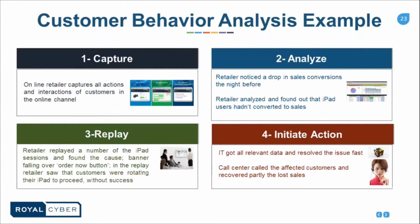For example, let's take an example of customer behavior analysis. There is an online retailer who captures all actions and interactions of customers using Tealeaf. When this online retailer dug down into the KPI report, what he noticed was a drop in sales conversions the night before. Also, because of the reporting, he found out that iPad users hadn't converted to sales. So typically they were losing more users who were using iPad.